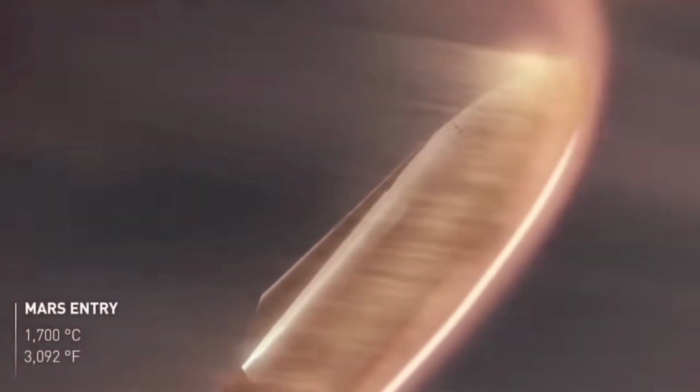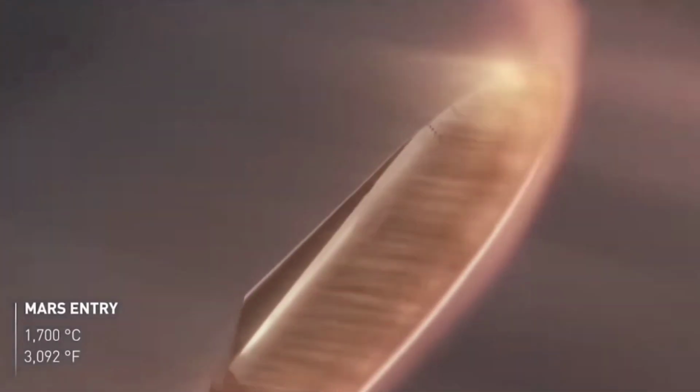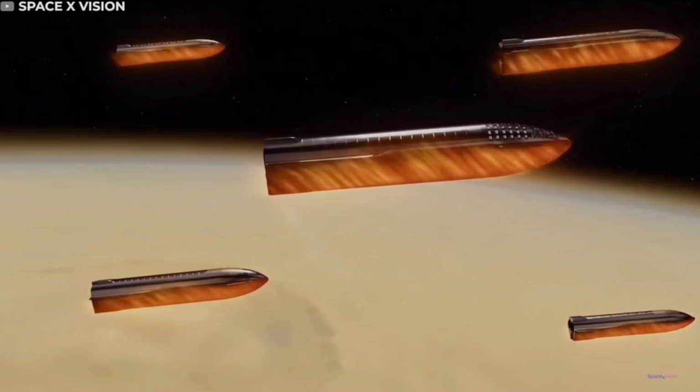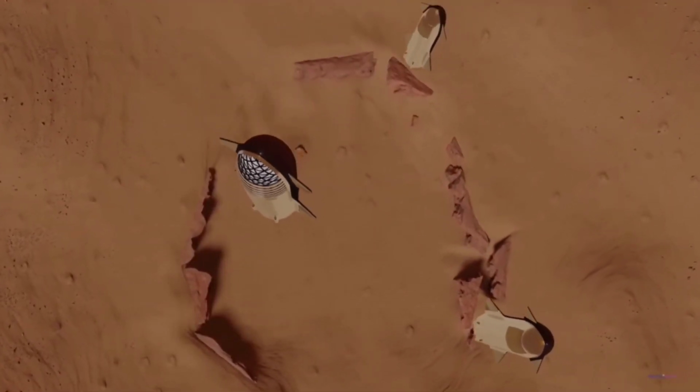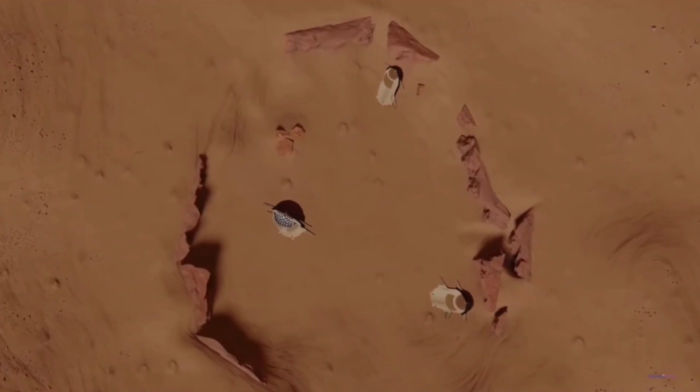In order to properly slow down in Mars's atmosphere, the Starship will have to maintain a heavy angle of entry for a long period of time. The amount of drag creates an enormous amount of heat. Because SpaceX will use stainless steel, the Starship will require a significantly lower amount of heat shielding. In turn, this saves a lot of weight and money and goes a long way towards the future of space travel that Musk envisions.